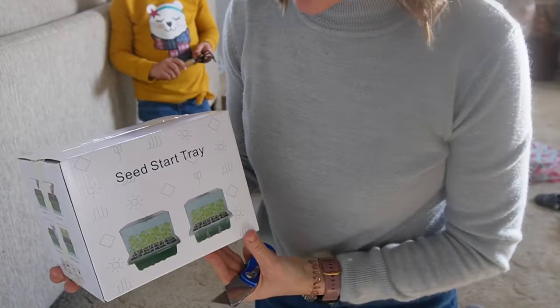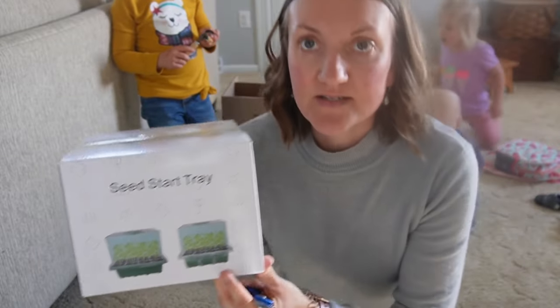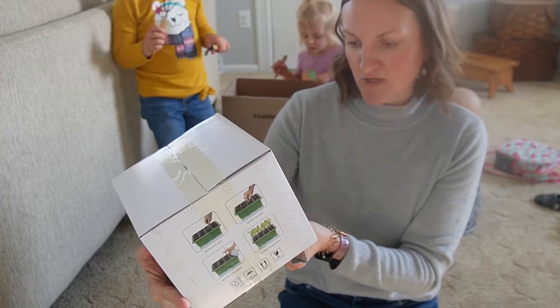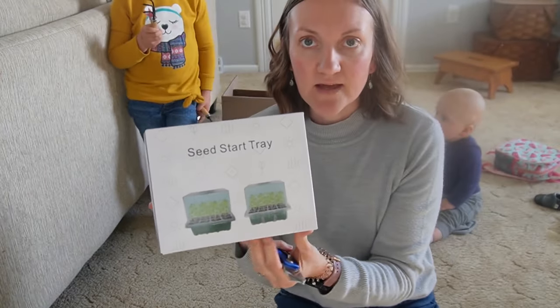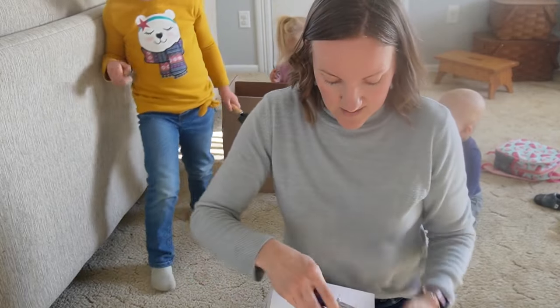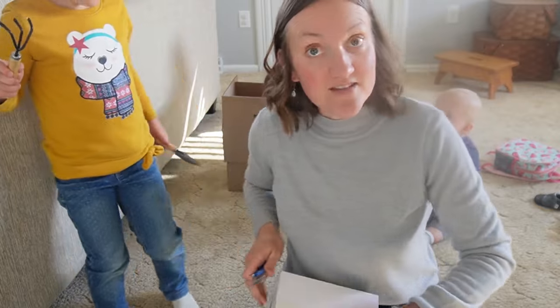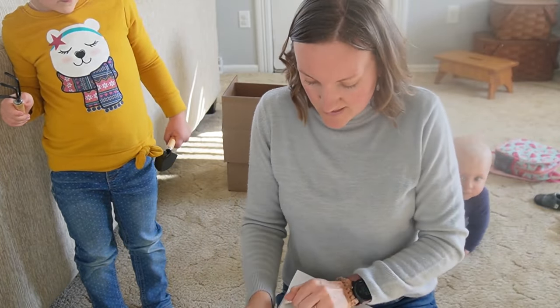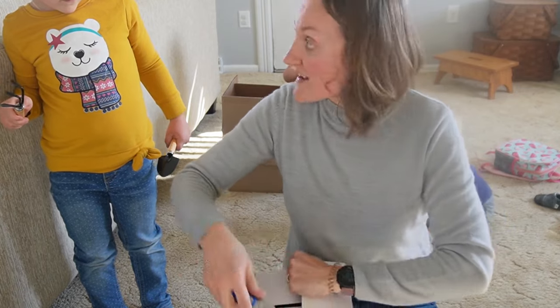Okay, one more thing I got for starting seeds is this seed tray. I think there's two maybe, but I had one like it last year and I really liked that it had the cover and the ventilation. So I just ordered more of these off of Amazon too. Let's see what they look like, because my girls are excited to see it, aren't you?